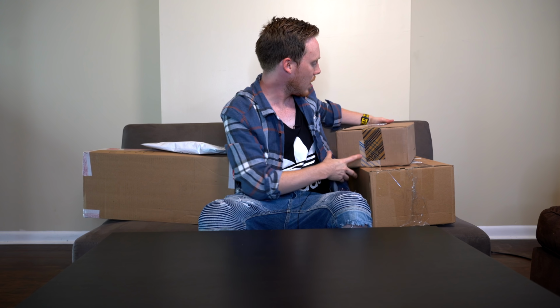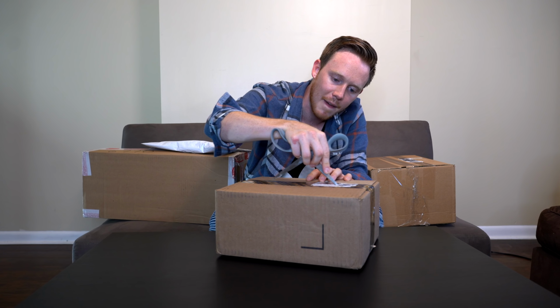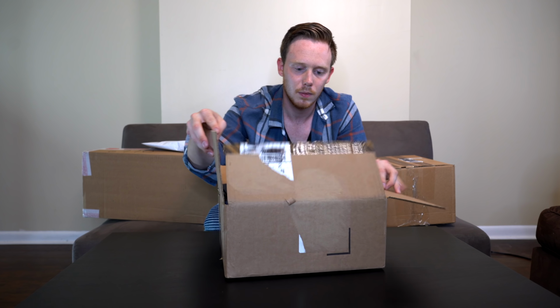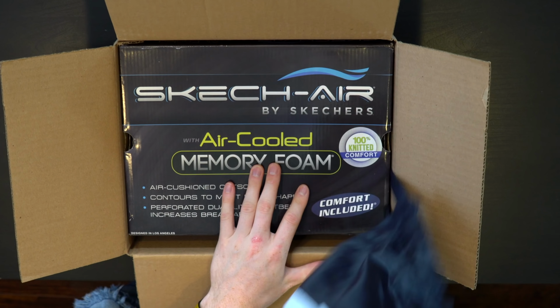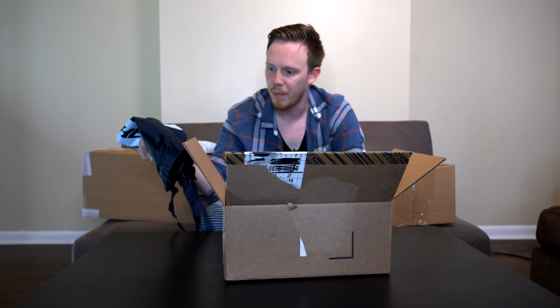What else do we have? Let's go with, I would think, a pair of shoes. Is that what this is? I ripped off the label, so I don't know for sure. Let's see what we got. Oh. No. Okay, yeah, I know what this is. Wow, it comes with a bag too. Great. It also smells like mothballs.